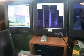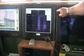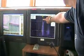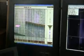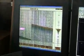Now this here is a plotter. There is your main navigation. This is what tells you where you are. The ship is here, and this is where we're going, up to where the mooring is. Not much further to go. This one here is a scientific sounder that can help you identify the composition of the seafloor and so forth. And then we have a backup radar over here.